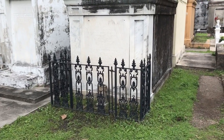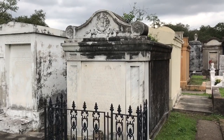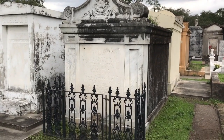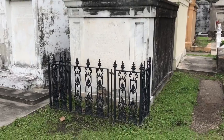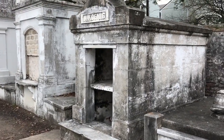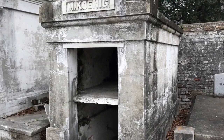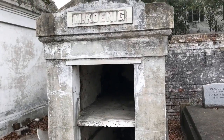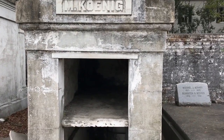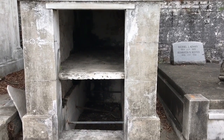This tomb belongs to Jacob Payne, whose house Jefferson Davis, the president of the Confederacy, died in. There are no records for anybody being buried in the Koenig tomb. Apparently, the family moved away before ever using the tomb, but they left it open, and it allows us to see what it looks like on the inside of a tomb.